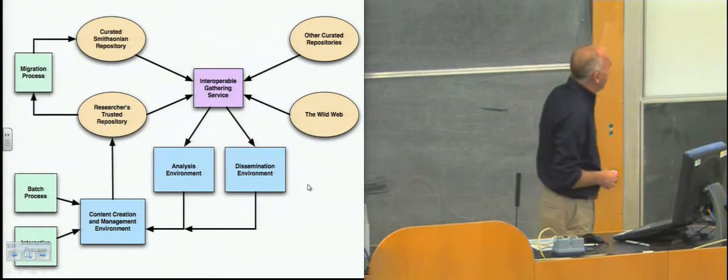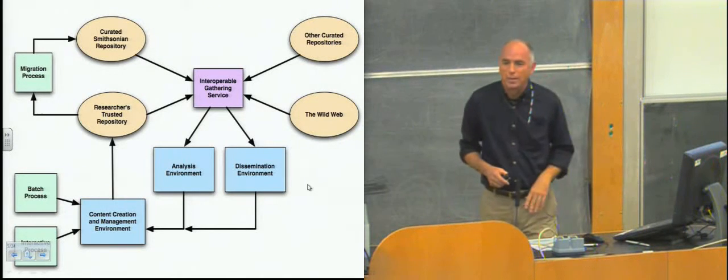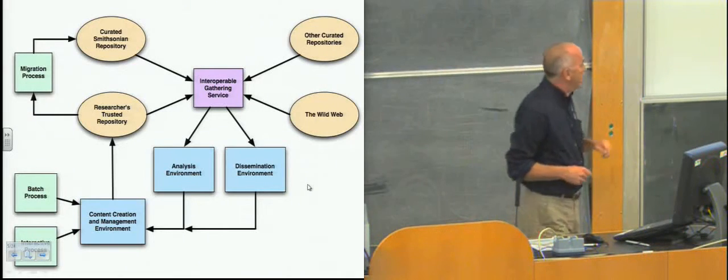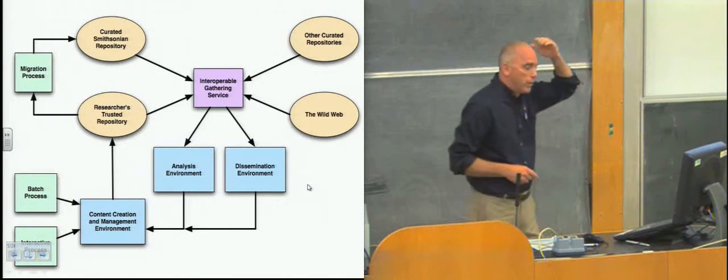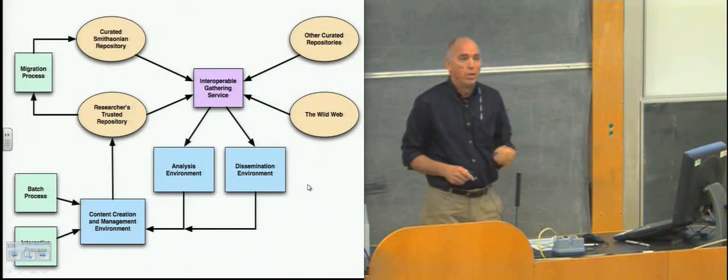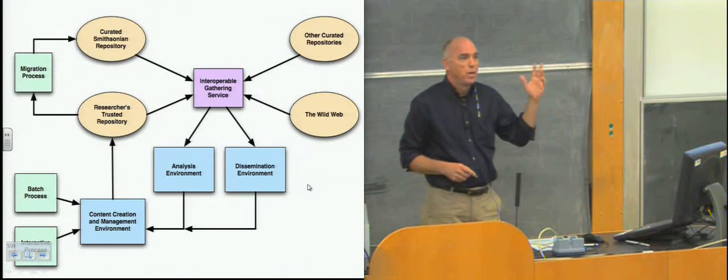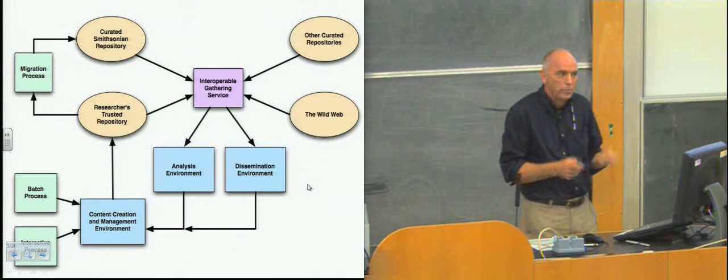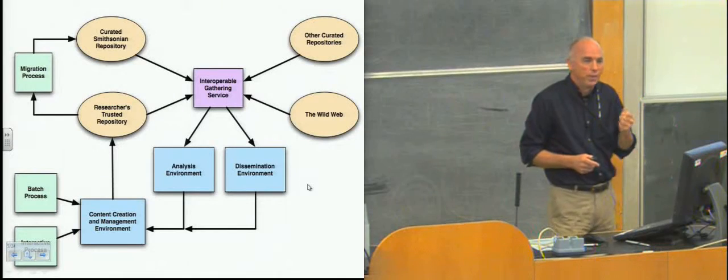This is the diagram that I use. It's not really a data flow diagram exactly. It's more trying to remind us of all the things we have to care about. So down here in the lower left, there's the idea that data is going to come to us in batches from other systems. It's also going to come interactively, and as people digitize something, we want them to start having a place to upload it as they create it.